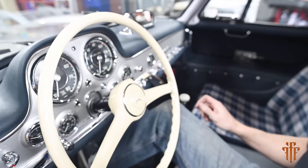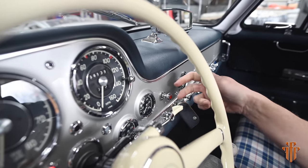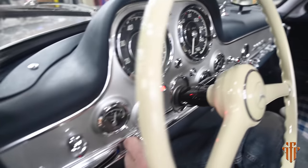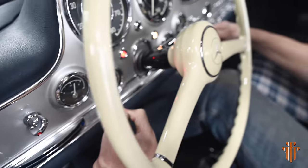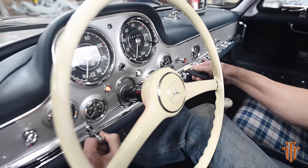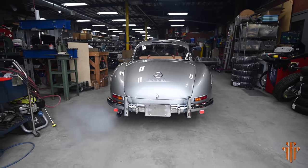So neutral, clutch in, key one notch, pull the electric fuel pump. Then you reach over here, pull the choke back. Then I turn the key.